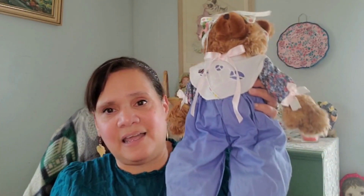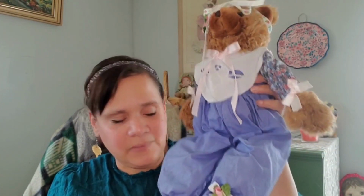Anything that has to do with teddy bears brings coziness. I don't like too much of the modern teddy bears. I'm not too much into those. I like the vintage ones and the ones that look worn. Those are the ones that I love. So I like this one, and I like having this one in here.